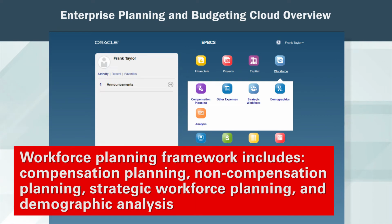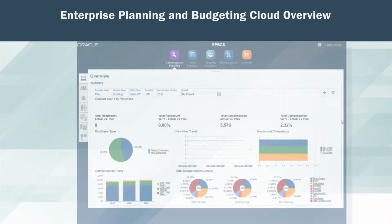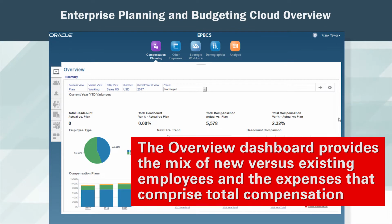The Workforce Planning Framework includes compensation planning, non-compensation planning, strategic workforce planning, and demographics analysis. The Overview dashboard provides such information as the mix of new versus existing employees and the expenses that comprise total compensation.